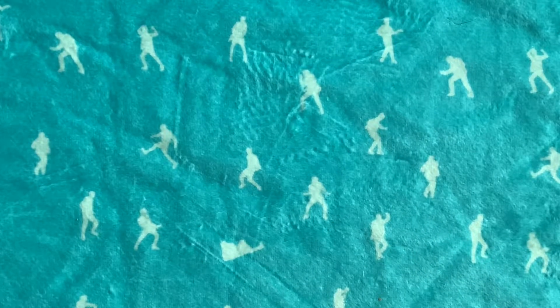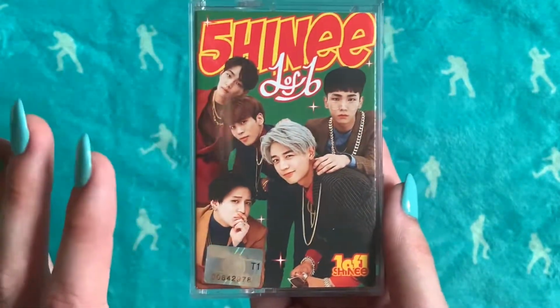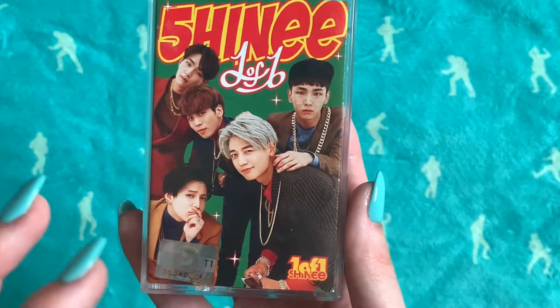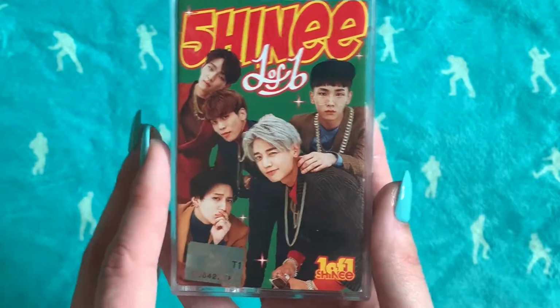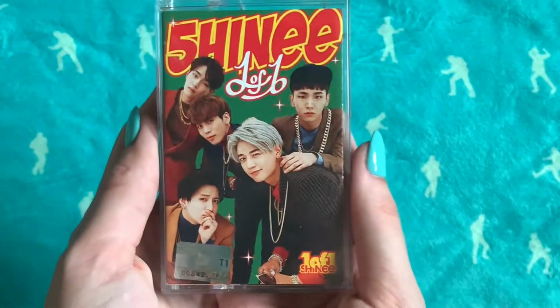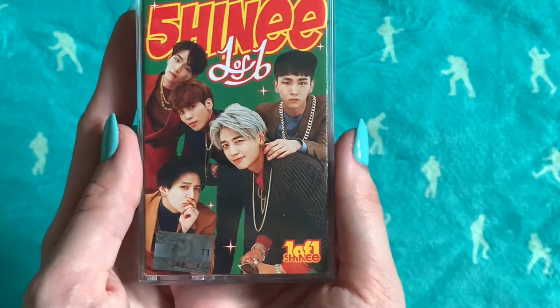And then I did forget, for One of One, they also released the cassette tape, which I think is just the coolest thing ever. I actually had to get this because the only place I could find it was being sold from a store that only shipped to the States, and I'm from Canada, so I have one friend in the States, and I was like, please, can I use your address? And she's also a SHINee fan, so she ended up buying one for herself too, and it worked out.